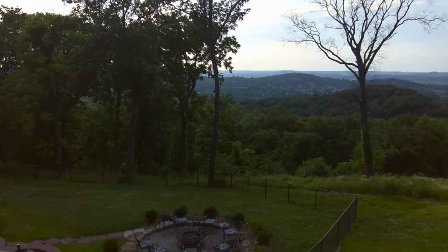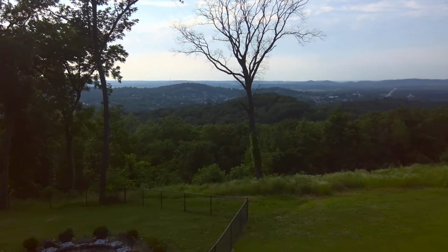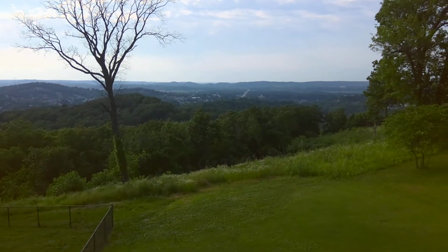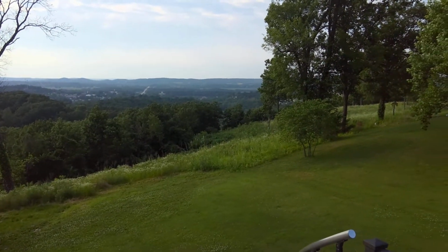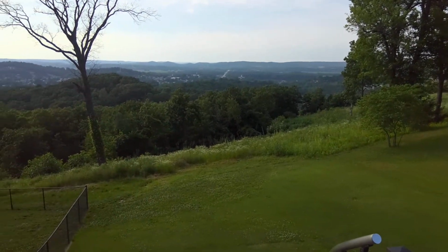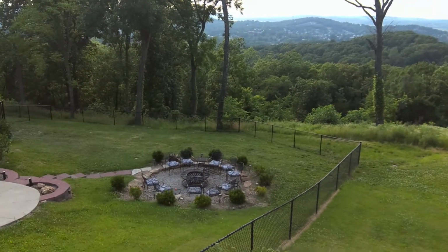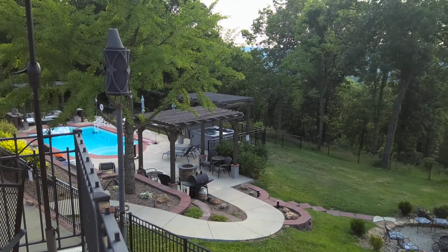But we are at a place called Up and Away, and down in that valley is Hermann, Missouri and the Missouri River. So this is a view from our room. We have what they call the deck suite, and here at Up and Away, there is a fire pit at your disposal. There is a swimming pool and hot tub.